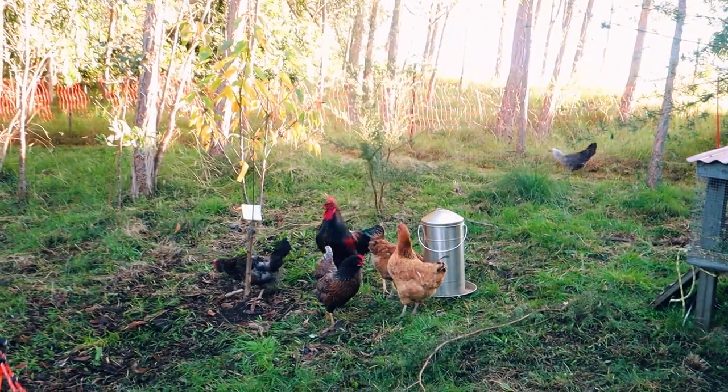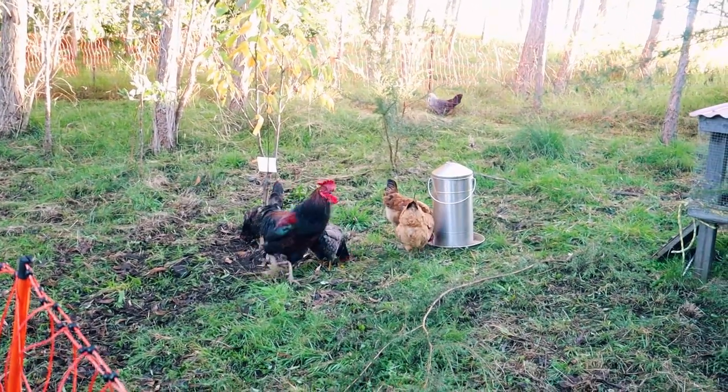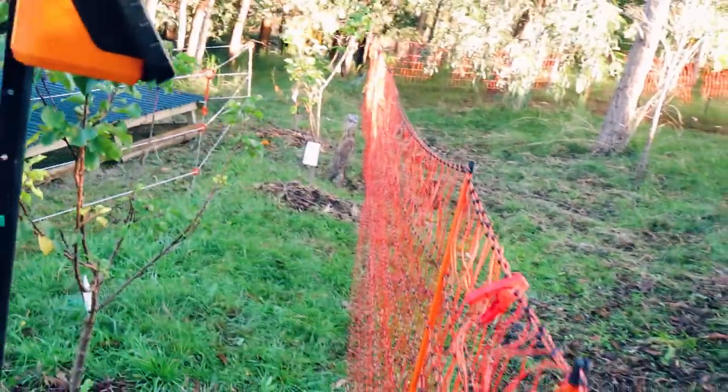Oy, stop harassing the ladies. Of course, the first place they go is to the cherry tree. One of the reasons why we didn't put these ones into the net in the end.